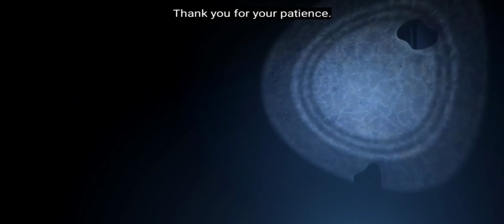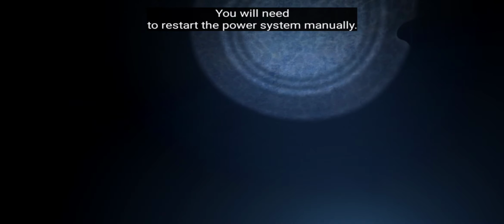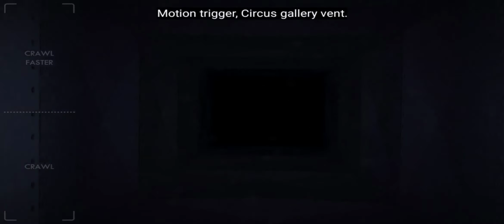Thank you for your patience. It seems that the power system cannot be restarted automatically. You will need to restart the power system manually. Please return to the primary control module. Motion trigger. Circus gallery vent.